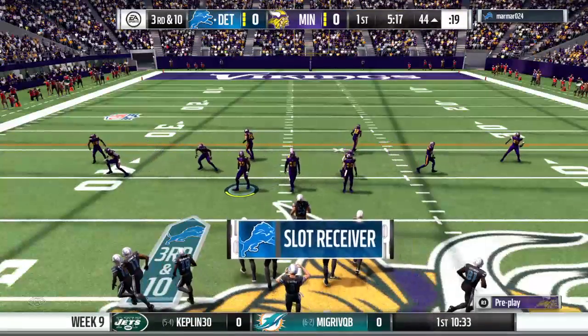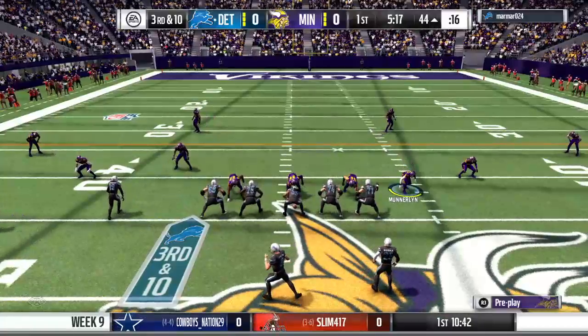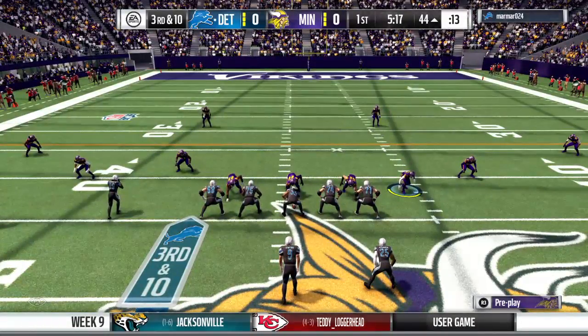Here we go, D. All day. 32. Tighten up, tighten up. On the ball, on the ball. Hey, watch this, watch this. You ready? You waiting? Omaha, ready, move.